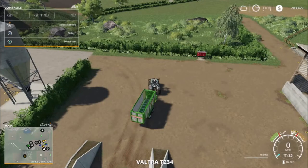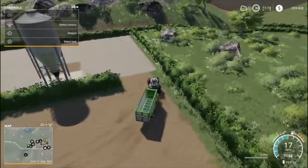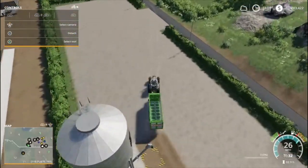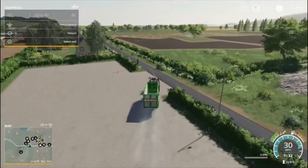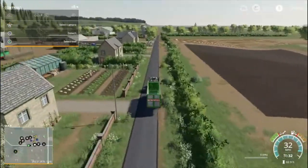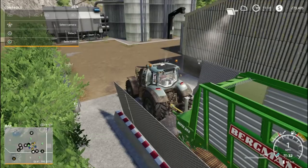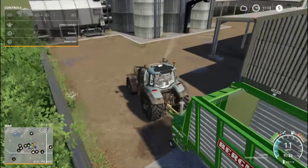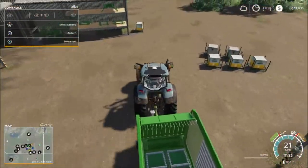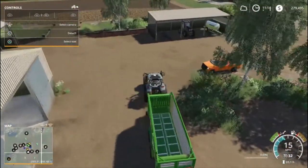Okay, so now I am going to hurry up and get all of our straw picked up, put in a silo. I want to get some planting done, but I'm running out of time. Holy cow, the day has just flew by. So let me get this taken care of, and then we'll start to get our planter fired up. There we go. All of the straw is done and in the silos. I did not even look at how much straw I had.